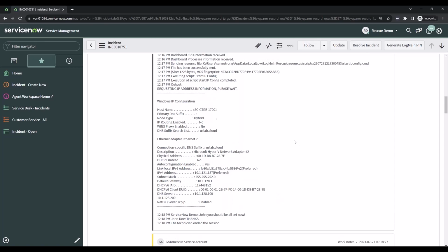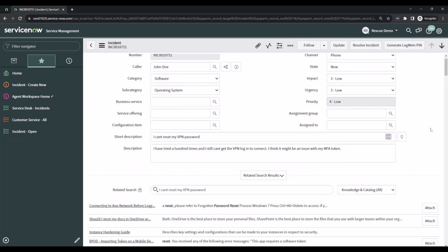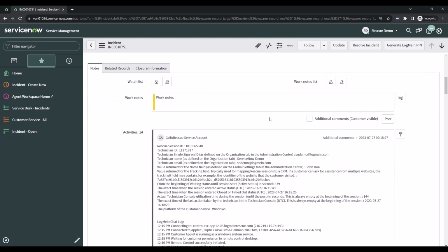Okay. So that's the bulk of the integration, starting or generating a PIN code or a link from here, and having all of this data go back to ServiceNow automatically. And that's the same way it would work in Zendesk, in Salesforce, in Freshdesk, Freshservice, etc. So obviously you get that audit trail. What else do we get?